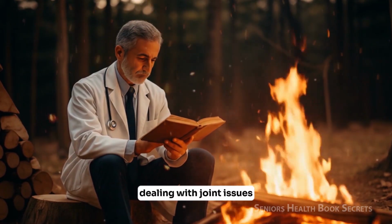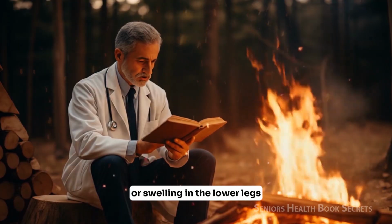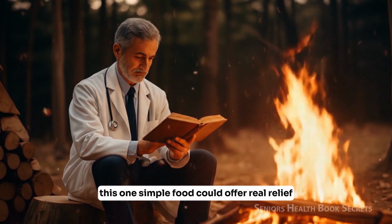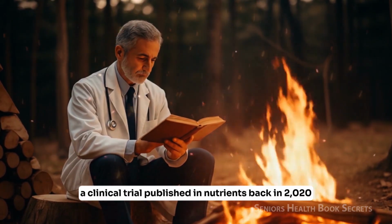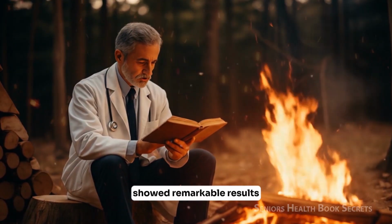For seniors dealing with joint issues like sore knees, stiff hips, or swelling in the lower legs, this one simple food could offer real relief. A clinical trial published in Nutrients back in 2020 showed remarkable results.